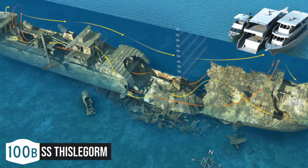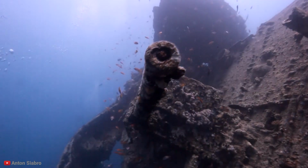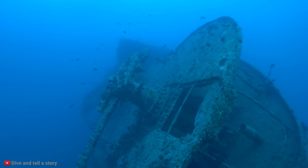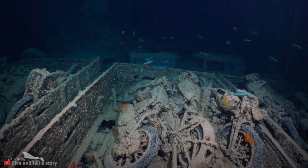Number 8. SS Thistlegorm. On October 6, 1941, German aircraft were dispatched from Crete to find and sink possible Allied troop carriers. Though they didn't find any such carriers, they did see the Thistlegorm, which was the largest ship docked in safe anchorage F. They dropped 2 bombs on her and sunk her. 4 sailors and 5 members of the Royal Navy gun crew perished. The SS Thistlegorm wasn't a troop carrier.